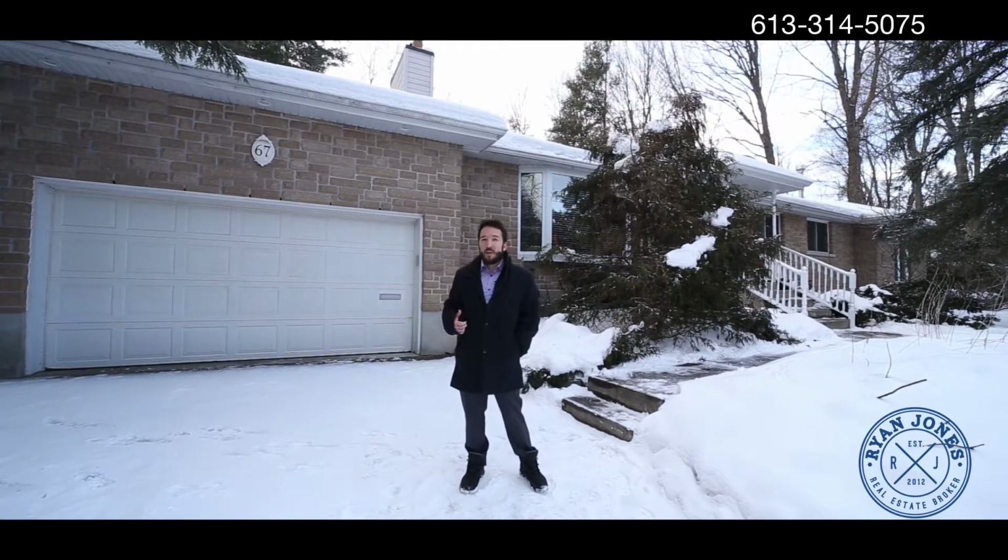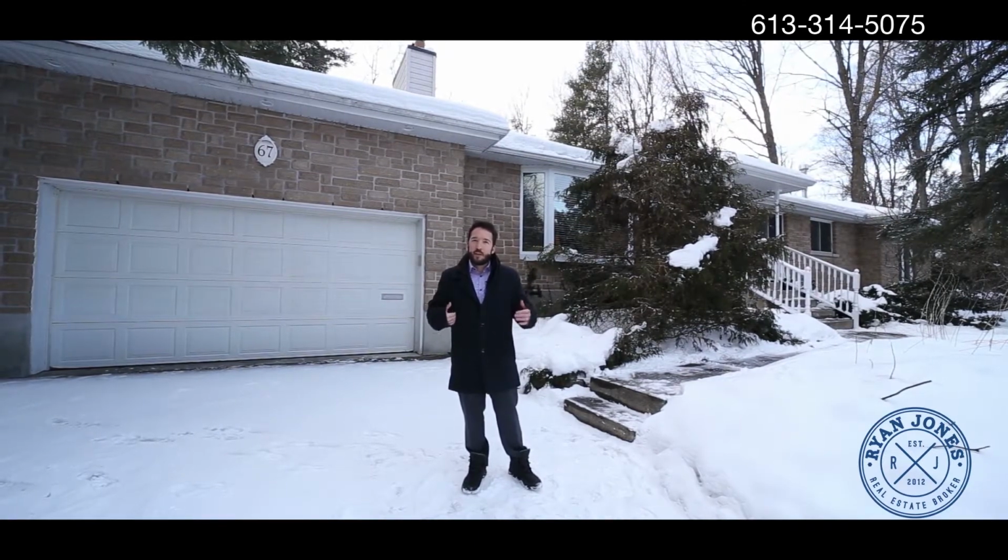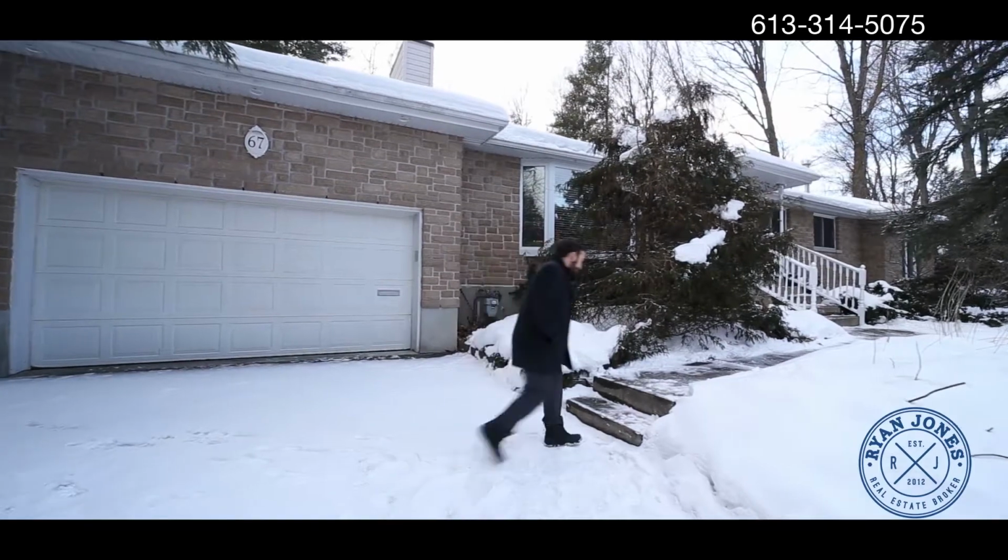A 3-bed, 2-bath bungalow with a double oversized car garage, sitting on a 100 by 200 foot huge lot. Let's go ahead and take a look.